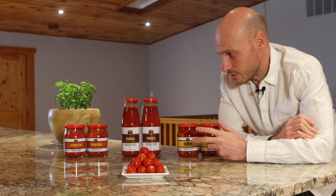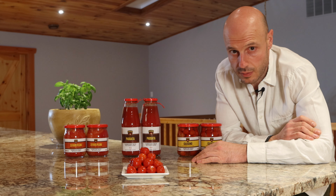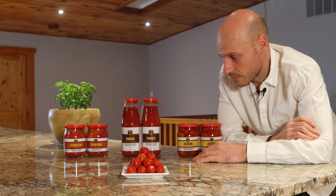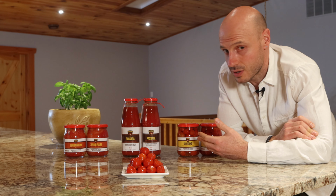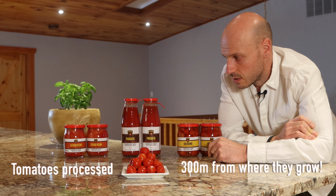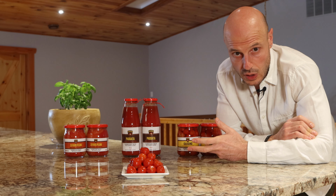So what happens with tomatoes? Tomatoes actually love hot salinated water. So the spring or the well that this water comes from to water these tomato plants is right beside the sea. So that's got a little bit of salt in it. The sea breeze, the Mediterranean sunshine, and lots of it. So they're fully ripened in the sun. They're only picked when they're actually ripe. And then the family has their own processing plant, which is about 300 meters away from where these tomatoes grow. So the same day that they're picked, they're being processed. So basically they're capturing a fully ripened tomato that has full sun exposure, because tomatoes love the sun, and they have that salt in them.